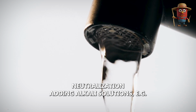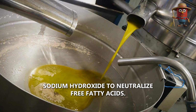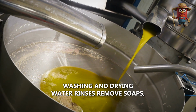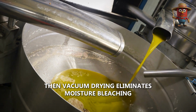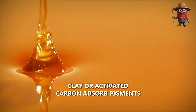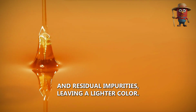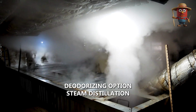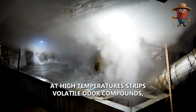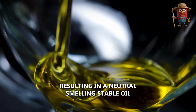Neutralization. Adding alkali solutions, e.g., sodium hydroxide, to neutralize free fatty acids. Washing and drying. Water rinses remove soaps, then vacuum drying eliminates moisture. Bleaching. Clay or activated carbon adsorb pigments and residual impurities, leaving a lighter color. Deodorization. Steam distillation at high temperatures strips volatile odor compounds, resulting in a neutral-smelling stable oil.